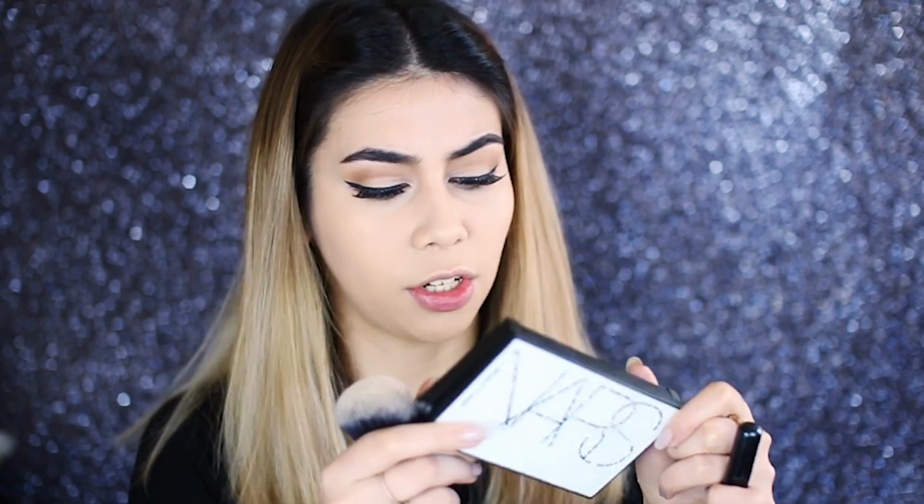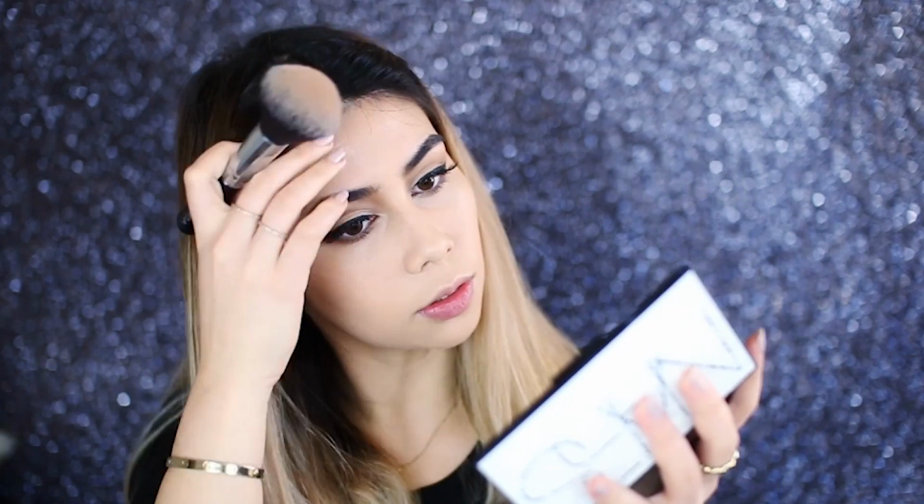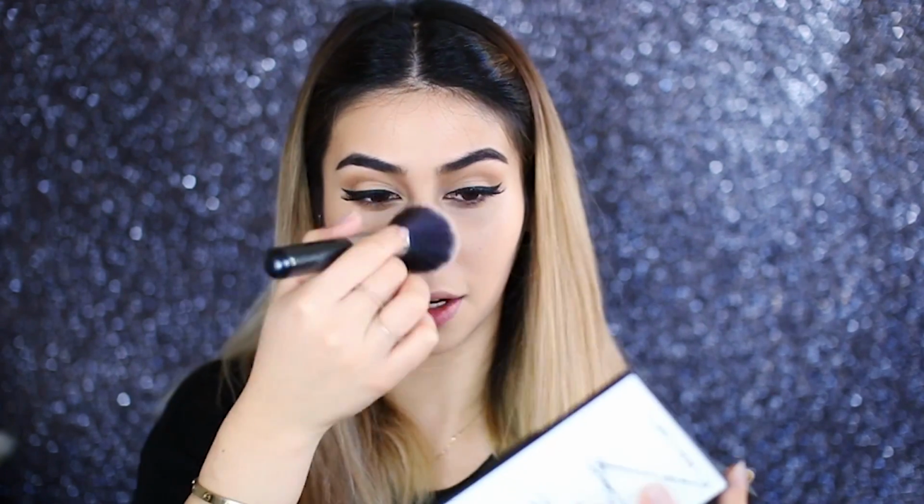Time to warm up the face. I'm using the NARS Virtual Domination palette. I'm just using Laguna bronzer from that palette and a big fluffy 106 powder brush from Zoeva, and I'm going to do a general warming up of my face. I'm brushing that right onto my temples and my cheeks. I feel like if you're using bronzer, you have to bronze your whole face, otherwise it looks odd. So I'm taking it on certain points like the chin and down the centre of the nose.